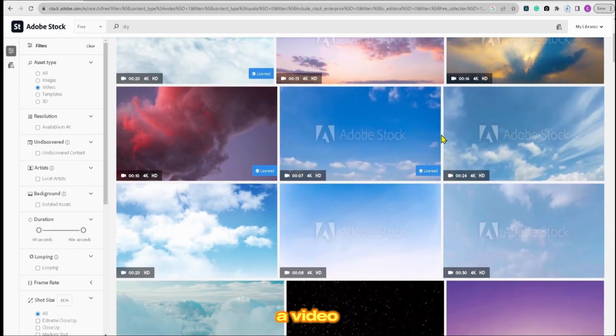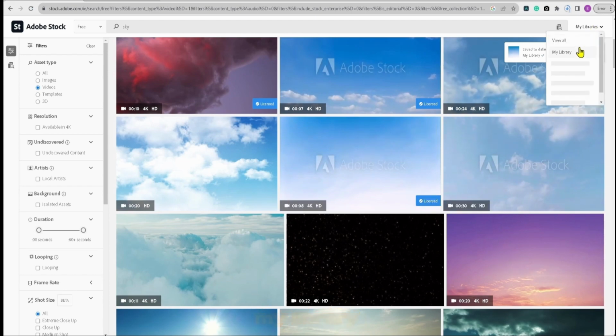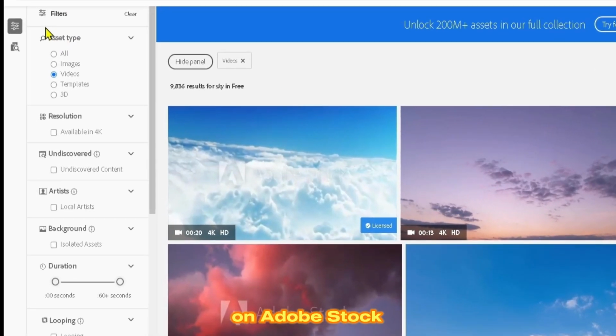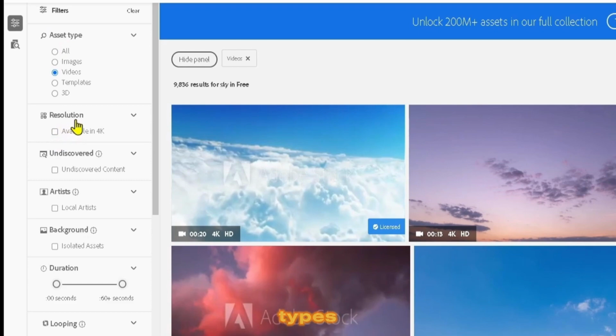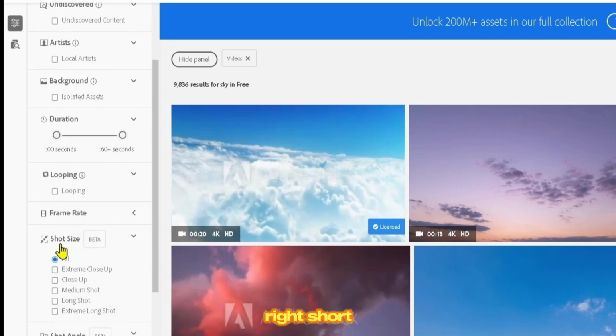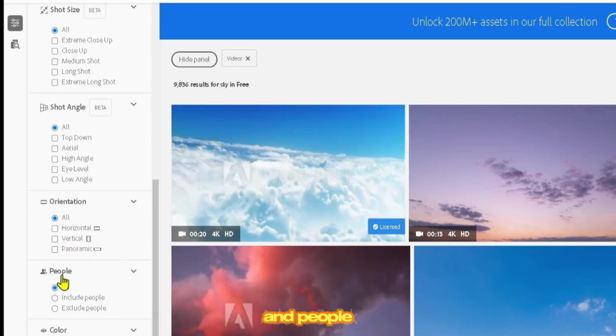So to license a video, you can simply click right here to license it. I've already logged in, so it gets licensed into my library right here. Here you can also see a lot of filters on Adobe Stock, like asset types, resolution, background, duration, looping, frame rate, shot size, shot angle, orientation, and people.